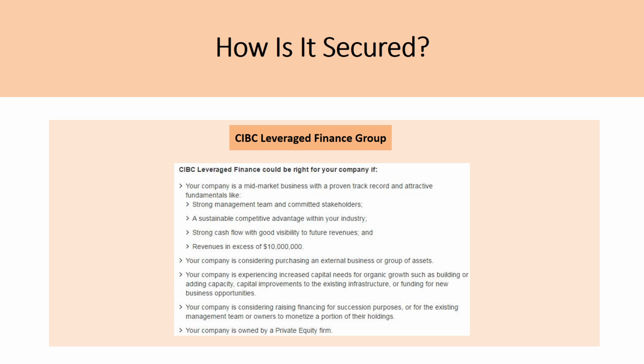Your business is a micro cap. It's not ultra small, like a mom and pop kind of store, the corner store, where you're not going to get mezzanine investments. But if you have maybe 2 or 3 stores, then these leveraged finance groups will be interested in what you have to offer.